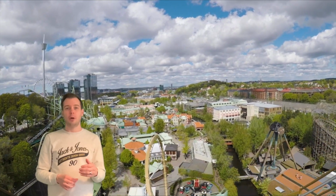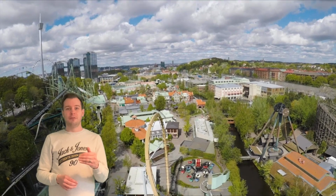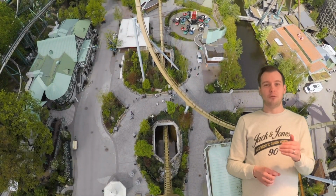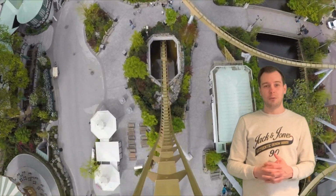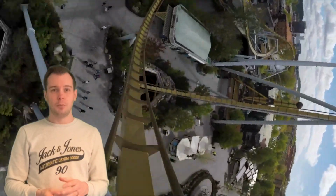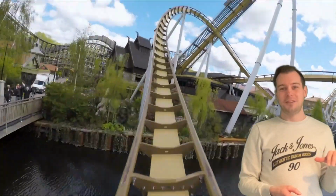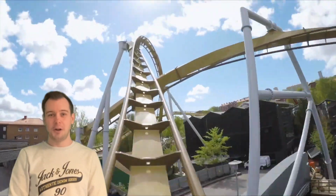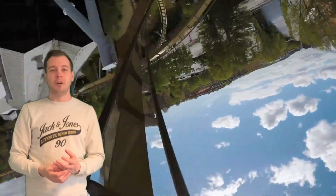Valkyria will then slowly propel you forward until you face straight down. It will hold you here for a second or two before it drops you with full speed towards the ground. At 105 kilometers per hour, you will speed through the tunnel before you reach the first inversion, which is an Immelmann. Down again to the ground across a river before hitting a right overbank turn, entering a 0G roll over its own tracks.